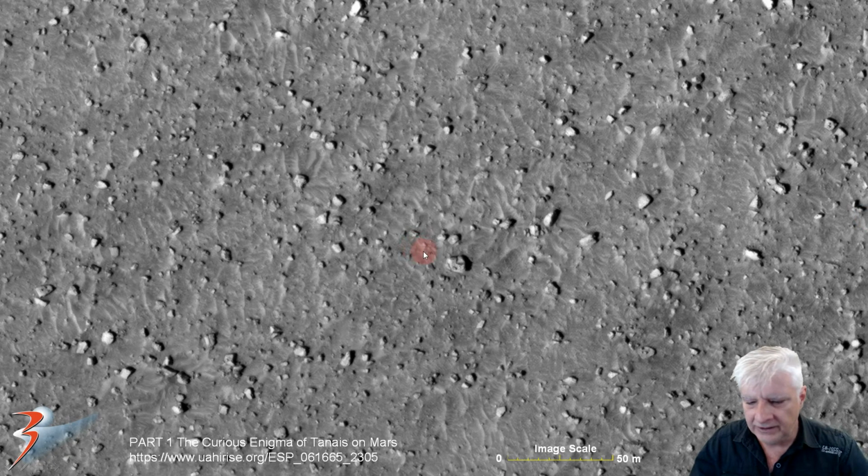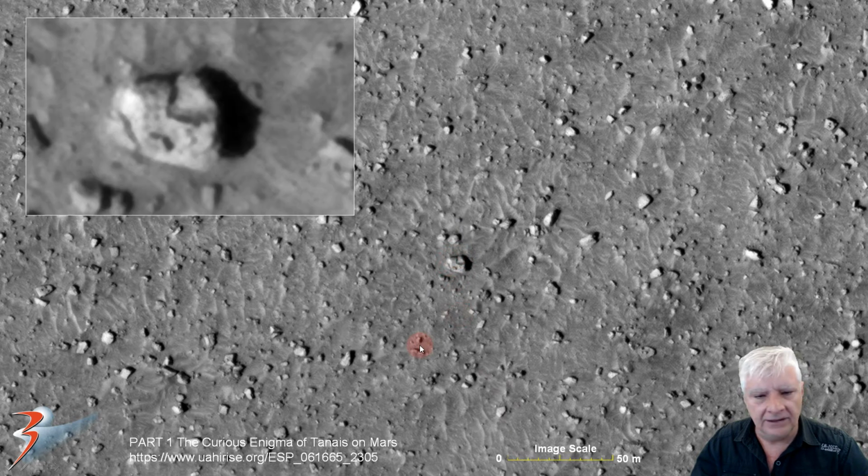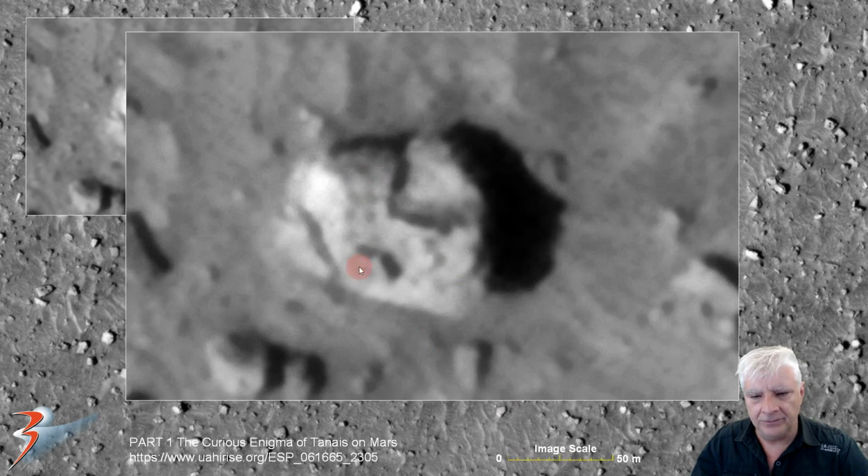Still part 1, Curious Enigma of Timaeus. We've got interlocking parts again, many of these featured already. I'll show you some more. This is about 12 by 10 meters, the classic L-shaped part with the smaller block that fits in on the one side, and a protrusion over there.